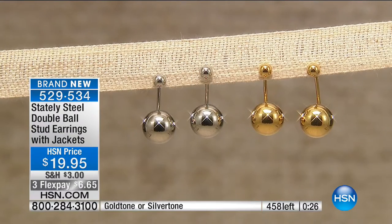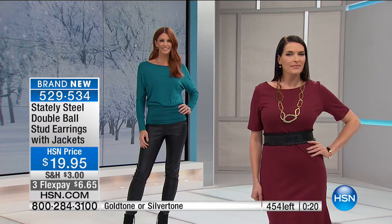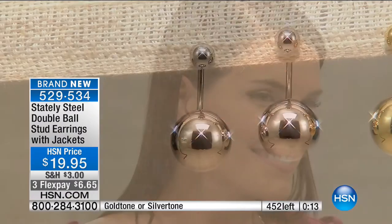They're so good. Right. But don't you love it when you can put $20 into something that you know you're going to use over and over and over? This is not an earring that's going to sit in your drawer. This is an earring that is actually going to be worn lots of different ways.